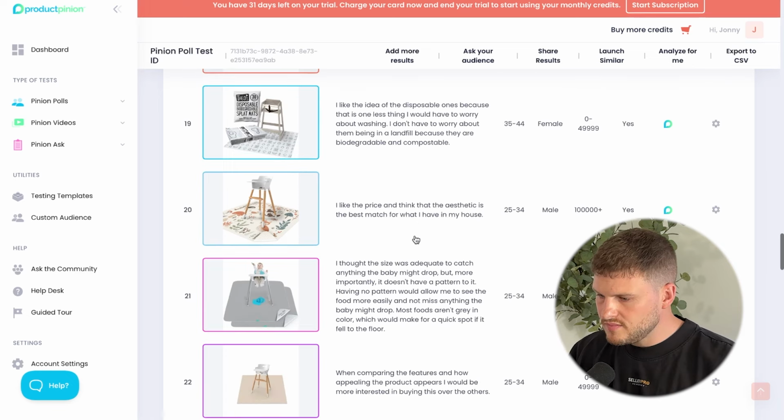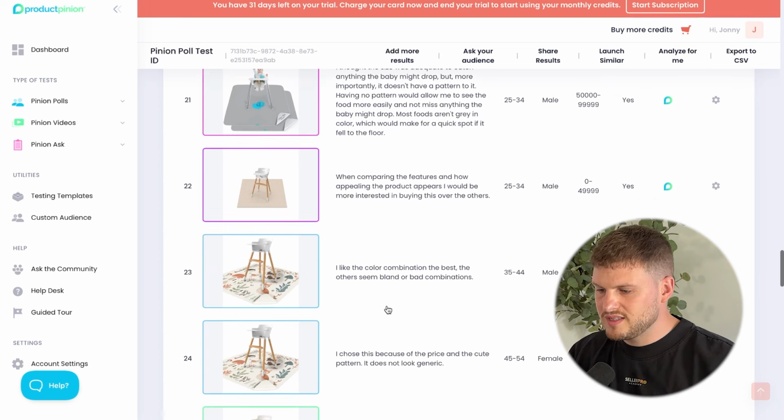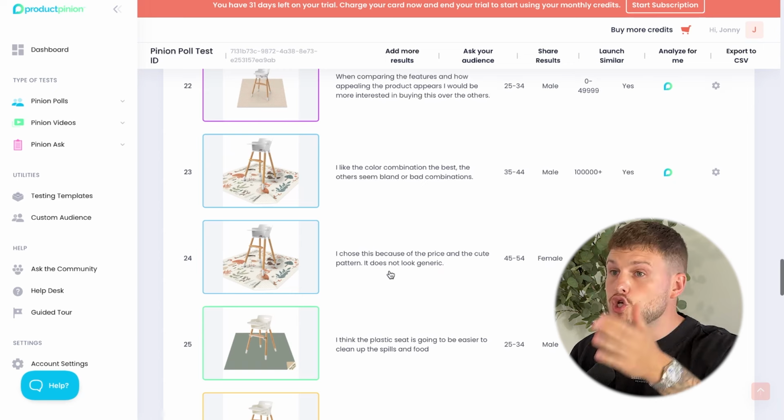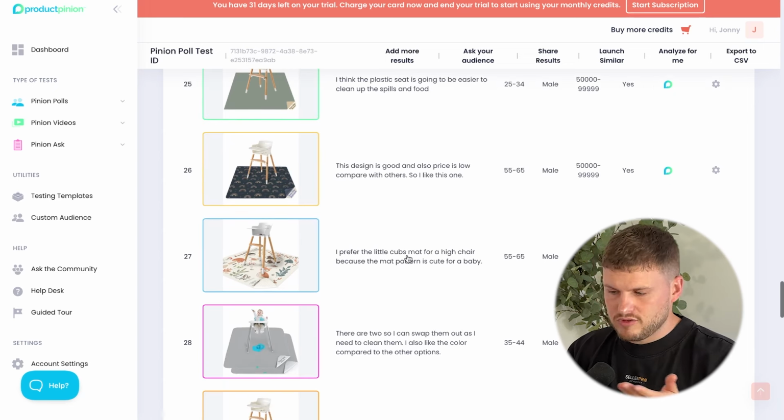Good. I like the price and I think the aesthetic is the best match for what I have in my house. I like the color combination the best. Other seems bland with bad combinations. I chose this because of the price and the cute pattern. It does not look generic. I prefer the Little Cubs mat, which is my brand name, for the high chair because the pattern is cute.